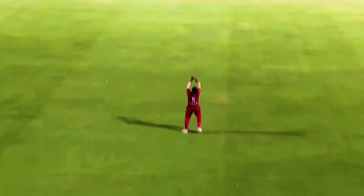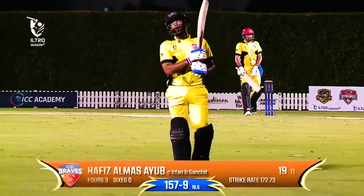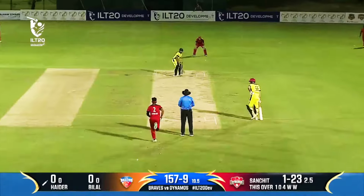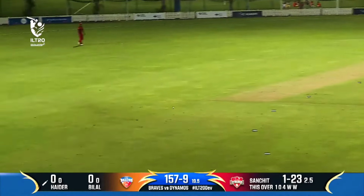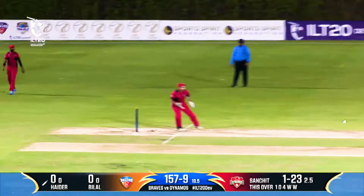Had he gone behind point again, would have been a better shot and would have a better percentage of getting to the boundary as well. Nonetheless, 9th wicket down here. It's been a good comeback by the Dynamos. Final delivery pulled towards mid-wicket. They're pushing for 2. And this could be a run out.